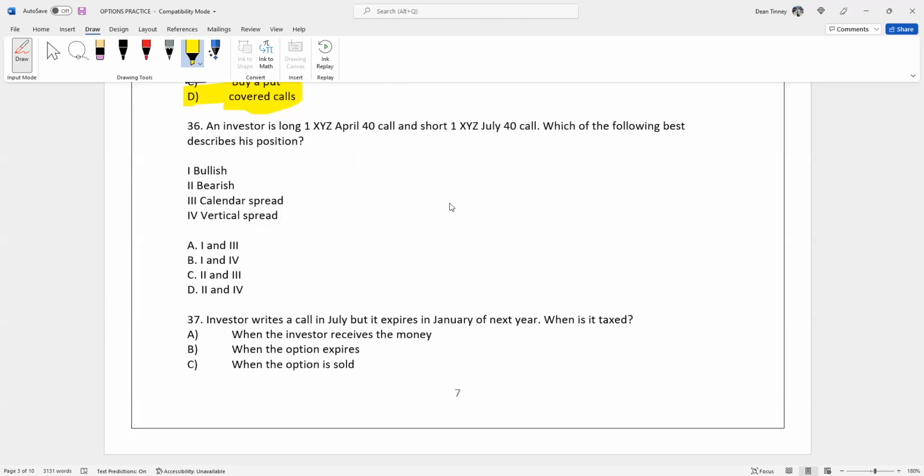An investor is long one XYZ April 40 call and short one XYZ July 40 call. So here I've got the Aprils, April, I'm long and I'm short the 40s. And remember, longer term option contracts are always going to have greater premiums. So you shouldn't be struggling with this as a calendar spread, because what's different is the months.